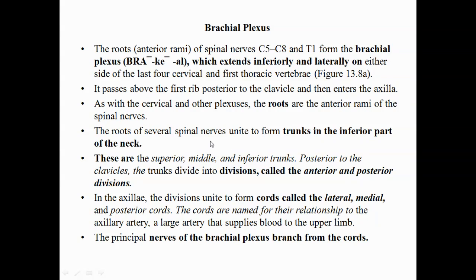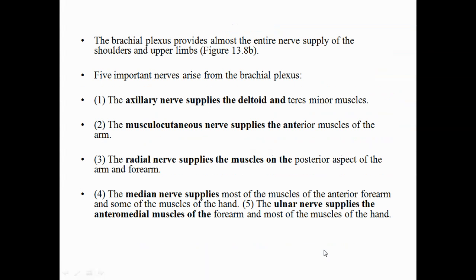The roots of the several spinal nerves unite to form trunks in the inferior part of the neck. There are superior, middle, and inferior trunks. Posterior to the clavicles, the trunks divide into anterior and posterior divisions. In the axillae, the divisions unite to form cords, called the lateral, medial, and posterior cords. The cords are named for their relationship to the axillary artery, a large artery that supplies blood to the upper limb. The principal nerves of the brachial plexus branch from these cords.